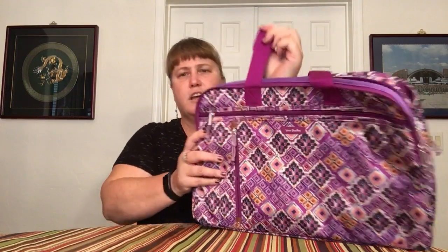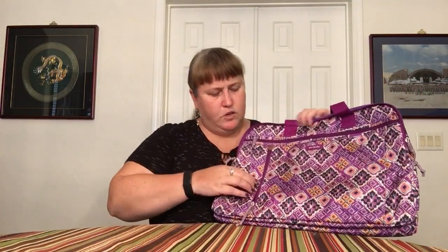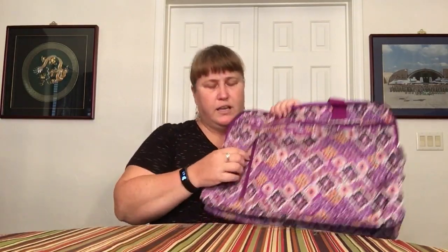Now let's look at a Lighten Up. This one is in Dream Diamonds, and you can see the front, again, totally different configuration. The straps on this one are, I guess they're nylon, but they're not as robust as that first Midnight Blues, but they are like a woven. They're not like a straight, slick nylon. The front has the vertical pocket, goes all the way across and all the way down. So it is a big pocket, you can stick a lot in.